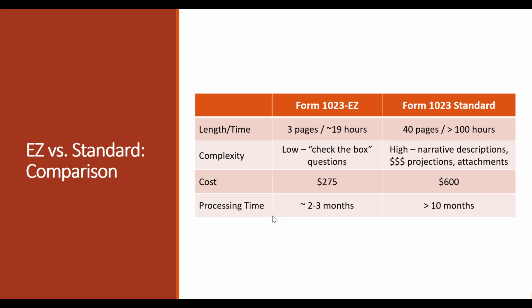On the standard form, you're providing a lot of detailed narrative descriptions of your mission, your operations, your activities, your fundraising projections, and you're attaching a lot of additional documents. So definitely a difference in complexity. There's also a difference in cost. The EZ is $275. The 1023 standard is more than twice as expensive to file.